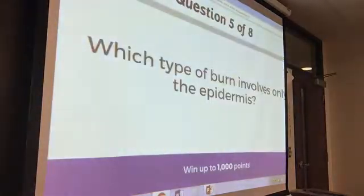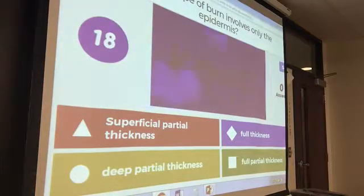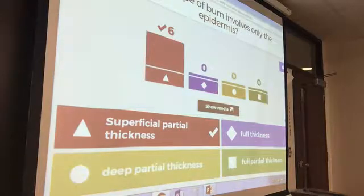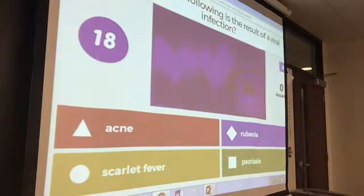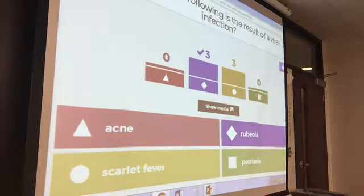So the constriction means less delivery of blood, less loss of heat. All right. What type of burn involves only the epidermis? Only the epidermis. Yay! Some have got to be easy, right? Yes. Which of the following is a result of a viral infection? What could be a virus? Virus. Yeah, that's measles right there. Okay, rubella.